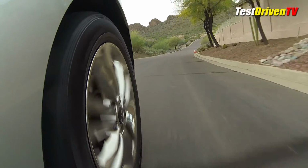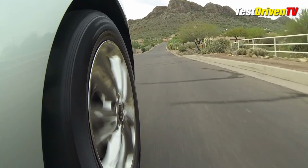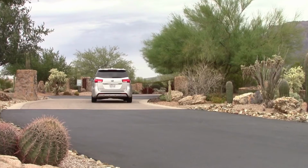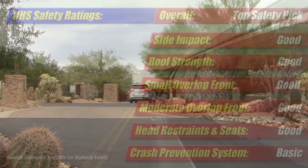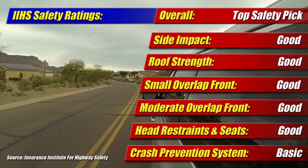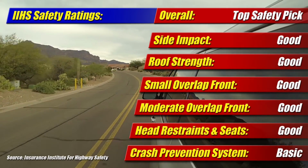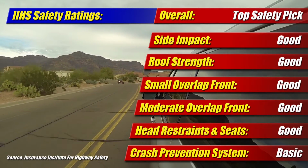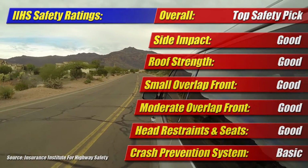The EPA rates the 2015 Kia Sedona at 17 mpg city, 22 mpg highway, and 19 mpg combined. We were able to achieve a bit higher with 22 mpg combined city and highway actual in our time with the Sedona. When it comes to safety, the IIHS rates the 2015 Kia Sedona as a Top Safety Pick. It achieves a good rating in all of their crash tests, including the brutal new small overlap crash. It offers only basic crash prevention systems, however, which is why it didn't achieve the Top Safety Pick Plus status.